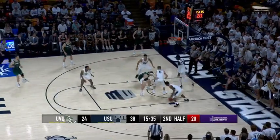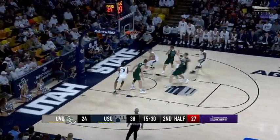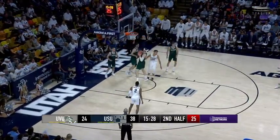Here comes Washington slicing through defenders, loses the ball, has it taken away. Torian Knight going the other direction. 3-on-3. He hands off to Burrito. Shot fake on the baseline, puts it up, no good.